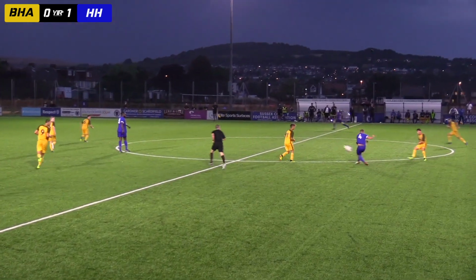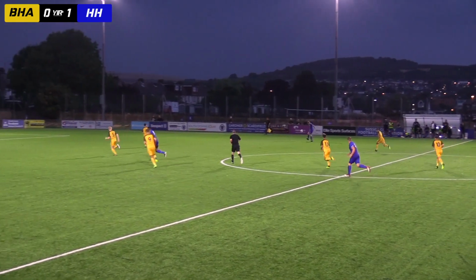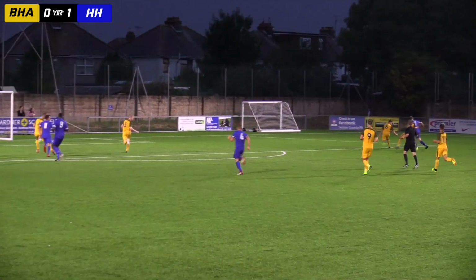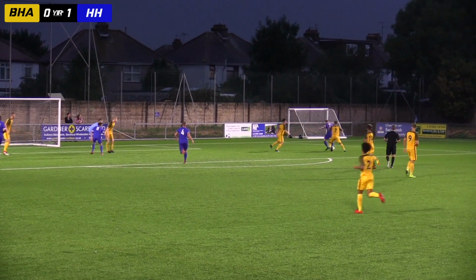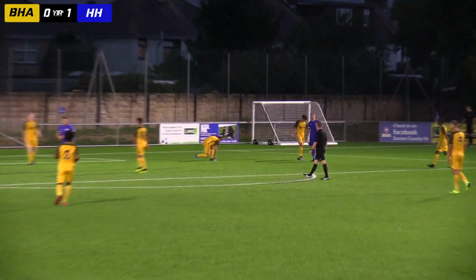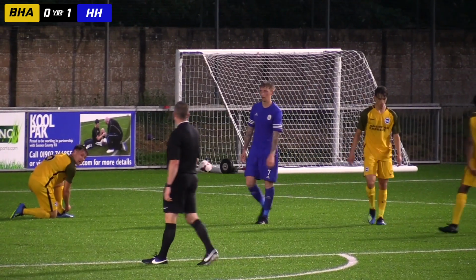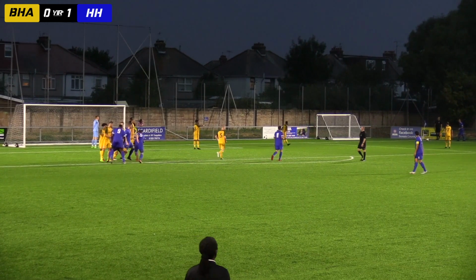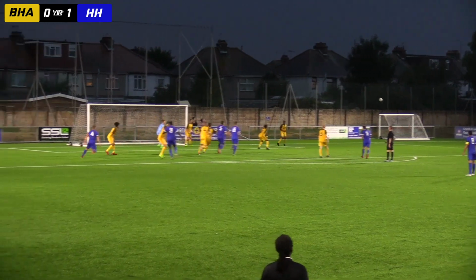There's loads of space on the far side for Saunders. Akehurst finds him. Here goes Saunders, running at Tut. A little step over into the area. Good recovery from Fukoji. It's just a corner.